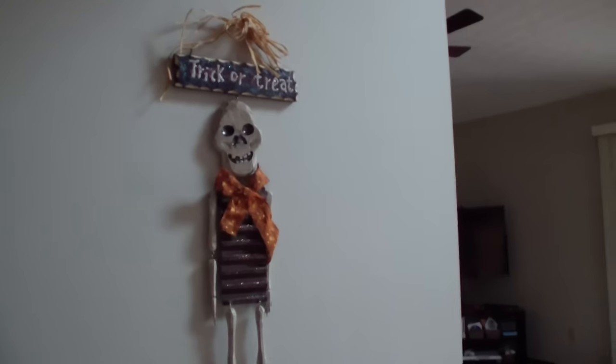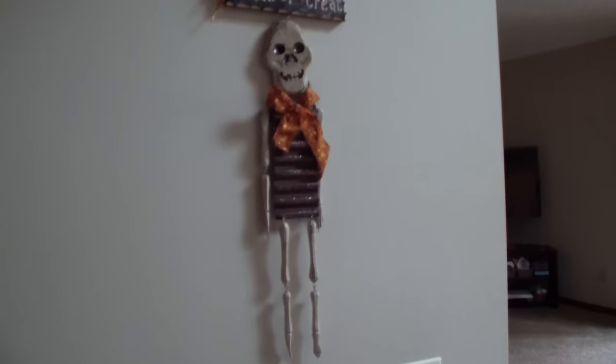And then up on this shelf thing, I just put more of that garland and a couple little pumpkins up there. And then we have our little skeleton friend. Apparently his name is Nathan, and I don't know why. And so he's hanging here in the kitchen too.